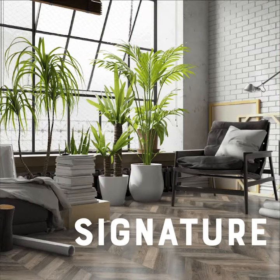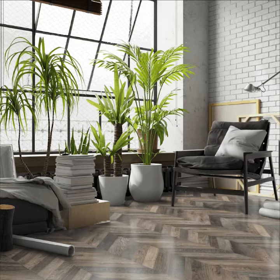Here at Discount Flooring Depot, we want to provide you with as much information as we can to assist you throughout your project. Today, we're going to talk about one of our best-selling floors, the Signature Herringbone range.